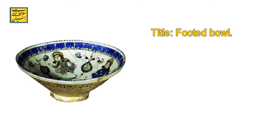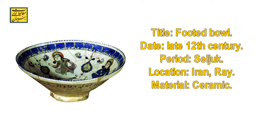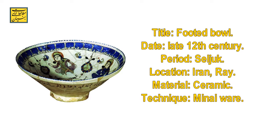Title: Footed Bowl. Date: late 12th century. Period: Seljuk. Location: Iran, Ray. Material: ceramic. Technique: Minai ware.